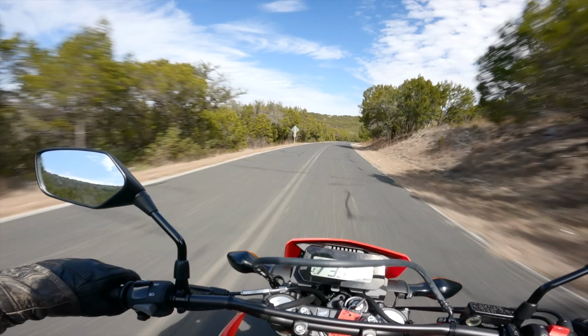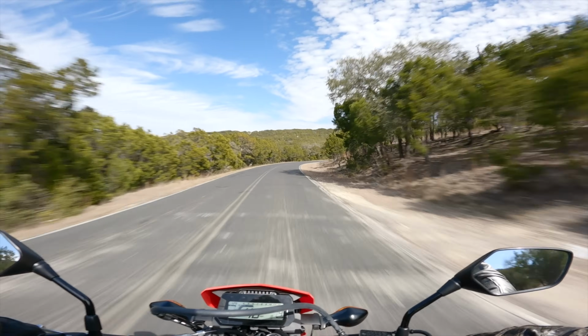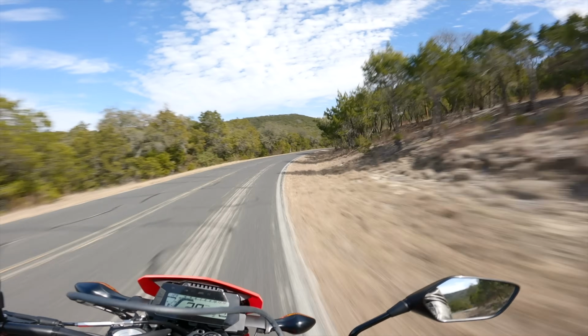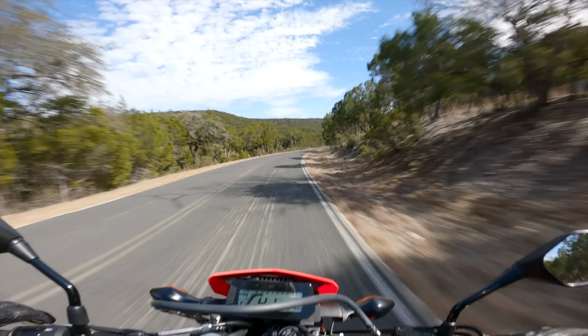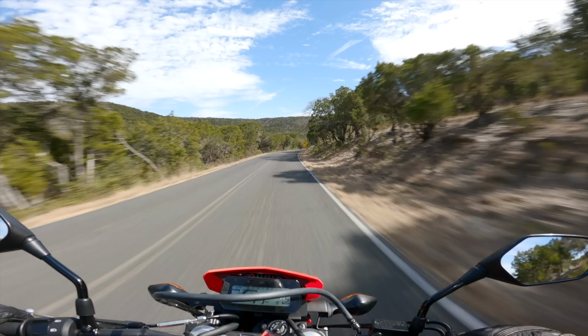Now I know what you're thinking. Is it fast? An appropriate colloquialism is how people would say it's more fun to ride a slow bike fast than a fast bike slow. And while the CRF isn't particularly slow, it is no speed demon. It could be said that this motorcycle is perfectly powerful for the type of bike that it is and the style of riding it's designed for.